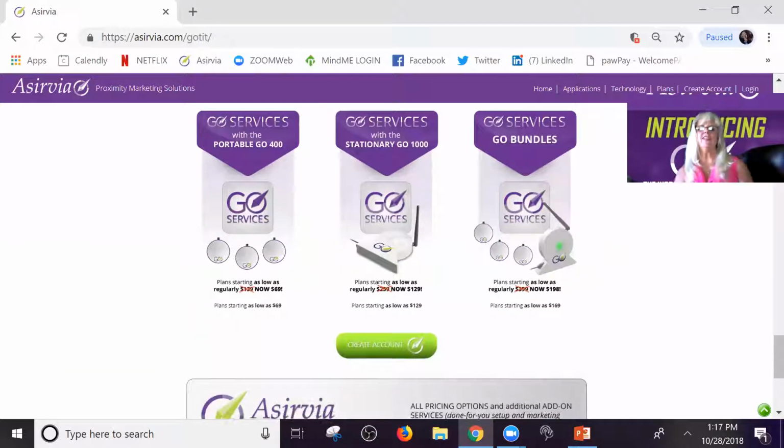So here's the pricing on these. And actually it's changed a little bit. There's plans starting as low as, you can get 3 of these, the Go Basic, for $69 a month, or you can put the Go Plus on all 3 of these and have them for $99 a month. They've added the Go 1000. You see it right there for $129. It's actually $99 a month right now.